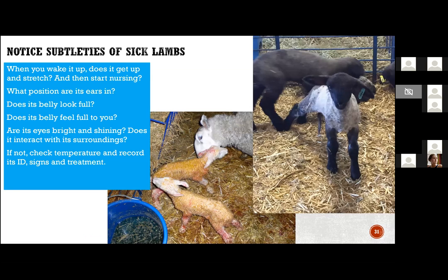Now, a couple things we can all improve upon are our skills of seeing sick lambs. Some of us, it's easier. Some of us, it's not as easy. So just reminding ourselves of normal lamb behavior: if we wake this lamb up, it should get up and stretch and then go find something to eat. When it doesn't do that, you should take its temperature.